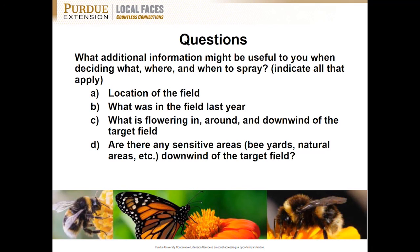What additional information might be useful to you when deciding what, where, and when to spray? A lot of this stuff: what was in the field last year, the location of your field, what's flowering in and around the field, and are there any sensitive areas that pollinators might be present. If we've got neighboring crops that require pollination or natural areas, those are some things to consider.